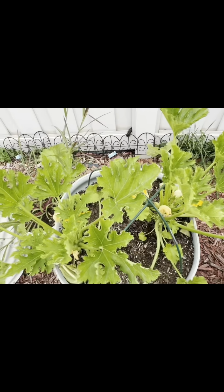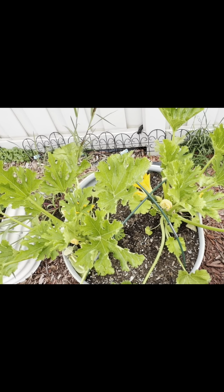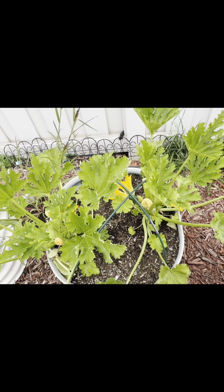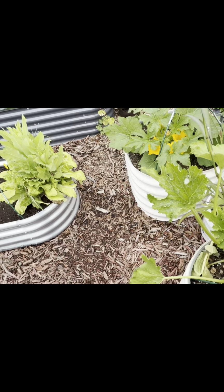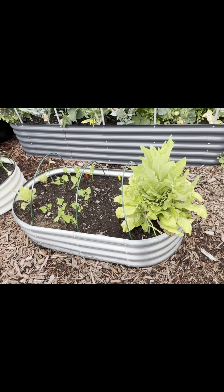Zucchini don't stand a chance in my house. The minute we harvest zucchini, it's gone. Whether it's zucchini bread, zucchini pasta, fried zucchini, zucchini pizza. Guys, there are so many things to do with zucchini. I'm going to have to share some of each of these recipes with you guys. For those who don't know what to do with zucchini or just don't like it, you're missing out.